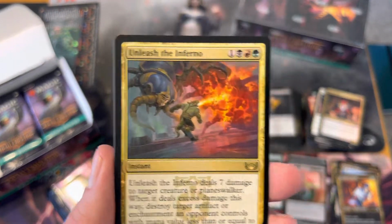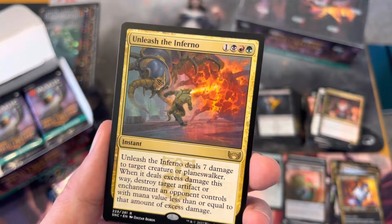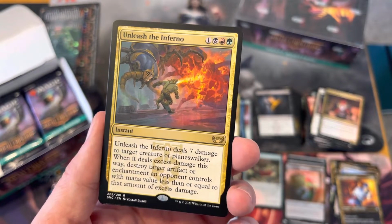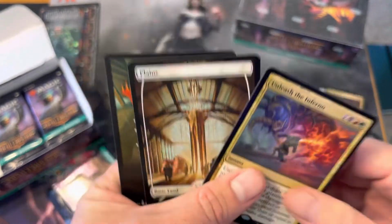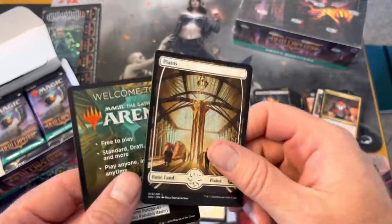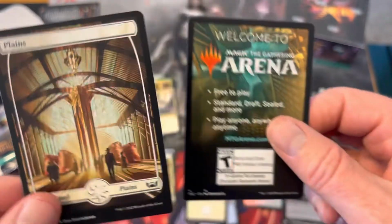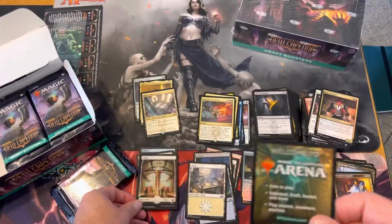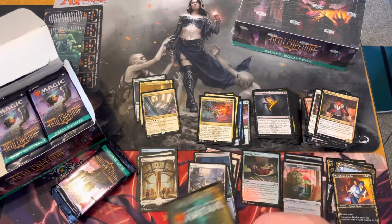Unleash the Inferno. What do you got, John? 7 damage to target creature or planeswalker. Excess damage: destroy target artifact or enchantment an opponent controls. The mana value. Oh, huh. That's tricky. Boy, more math. But again, look at that planes coming out of the train station. This is great. I love that look. That's just some good card art, guys.